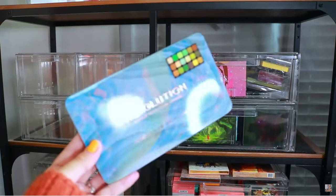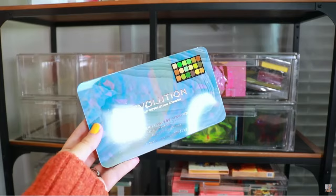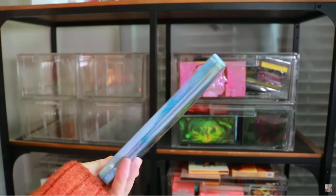This hasn't even been opened. I haven't even used this palette from Revolution. We're gonna hold on to this so I could actually use it for once instead of just leaving it completely sealed.